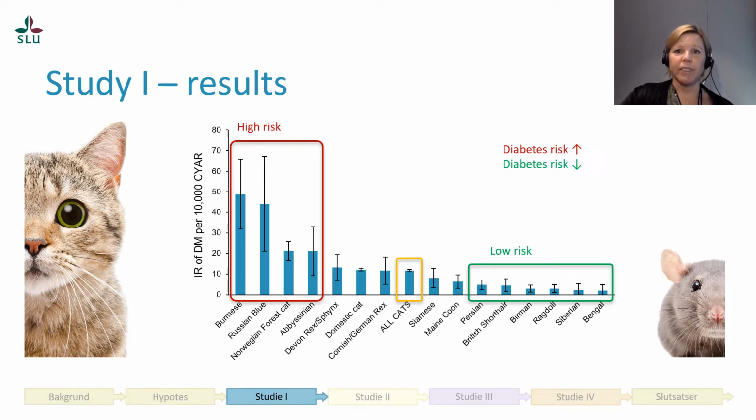So we started investigating if diabetes was more common in certain cat breeds than others. And we found some quite large differences between breeds. If we start looking in the middle of the picture, the orange square marks the average of all cats in the database. So this bar can be used as a reference when comparing with other breeds. If you then have a look at the left, you will see 4 breeds marked in red. These 4 breeds all have an increased risk of developing diabetes.